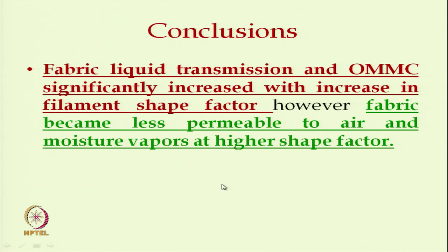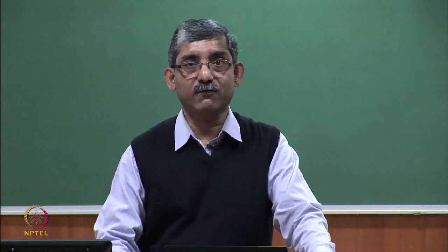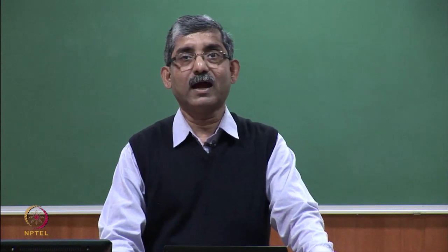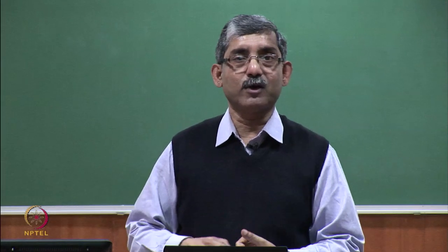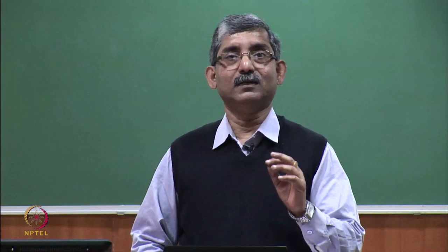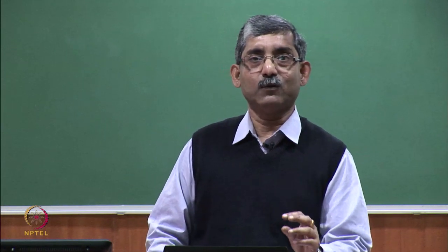So, the conclusion in this study was that fabric liquid transmission and overall moisture management capacity significantly increase with the increase in filament shape factor. So, if we want to manage liquid sweat in sportswear, we have to increase the shape factor. However, the fabric becomes less permeable to air and moisture vapor at higher shape factor. For high active sportswear, air permeability and moisture vapor permeability are not that important. The important factor is liquid moisture management, which is why we must use fiber or filament with higher shape factor.